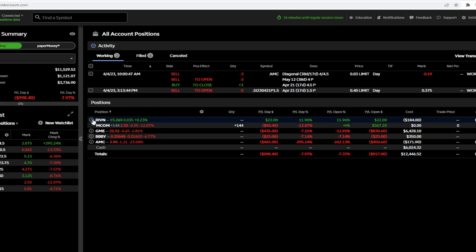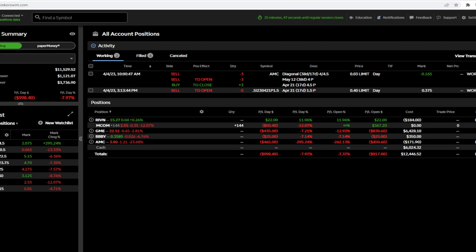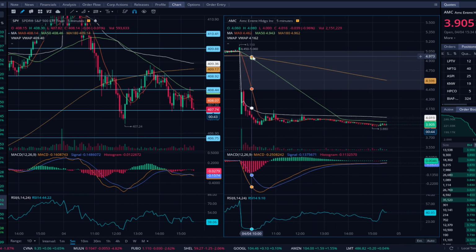Chart stays bullish. Here's the RIVN put, cash grid put, 15 strike, so kind of close to the money. I'm bullish on the chart. 2 of them for April, $184 in credit. 3,000 buying power effect, but not really that much, I don't think. I'm not sure. SPY at the low here.